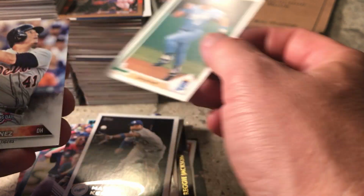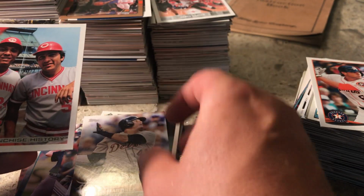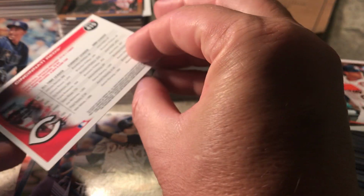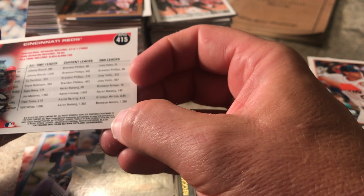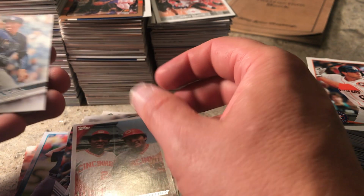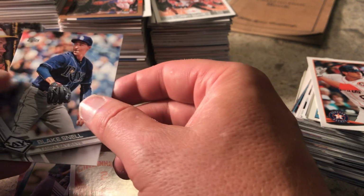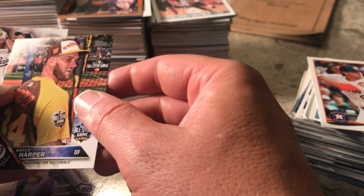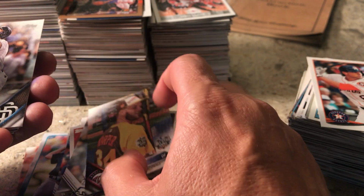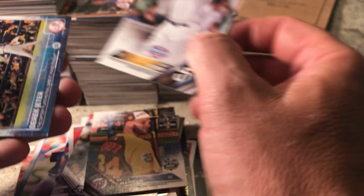There's George Brett right there. Victor Martinez. Johnny Bench and, sorry, I don't know who the other guy is. Who is that guy? Tell me in the comments. I can't remember. It's not Perez, no. Anyways, moving on. There's Bryce Harper right there. I wonder if that's a short print. I'll have to look at that one a little closer. That might be a short print. It's probably not. It's just an All-Star card.